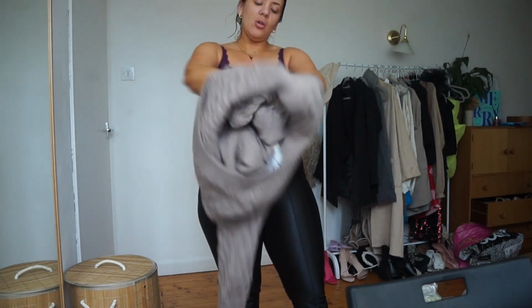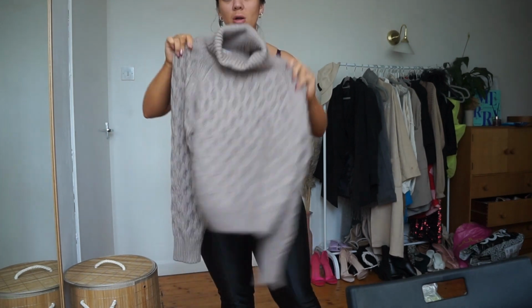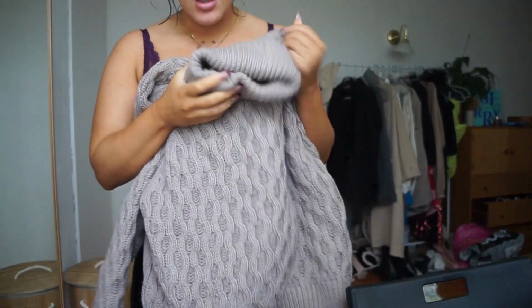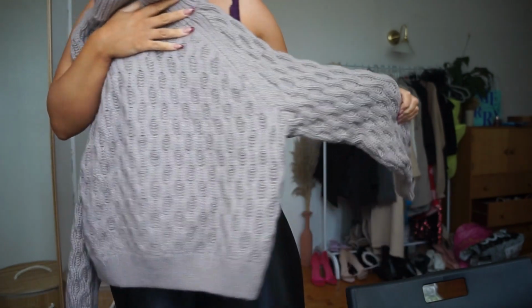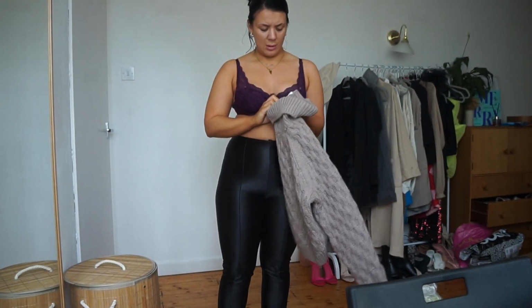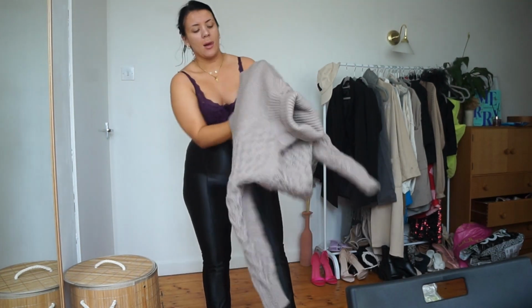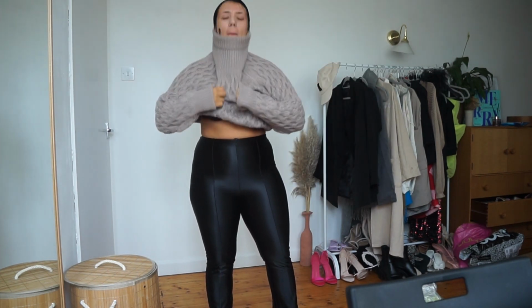And then I've got, I was on the hunt for a chunky jumper, like a nice quality one. And I found this one. It's well nice, isn't it? It's very thick, so it is good for the winter season coming up. It's like this cable knit, and this is size large as well. I'll put all the links below so you can find it, but a little try on for you.